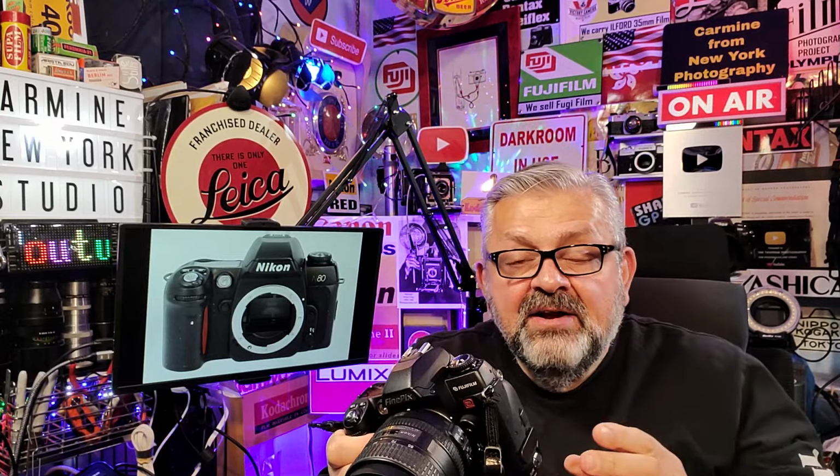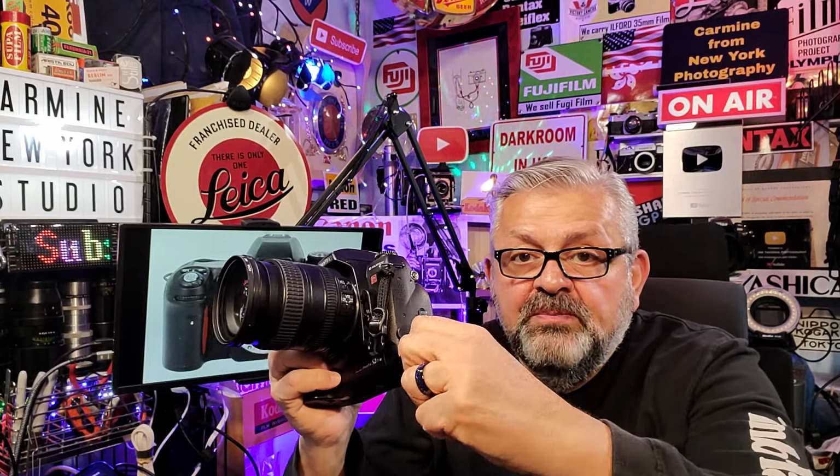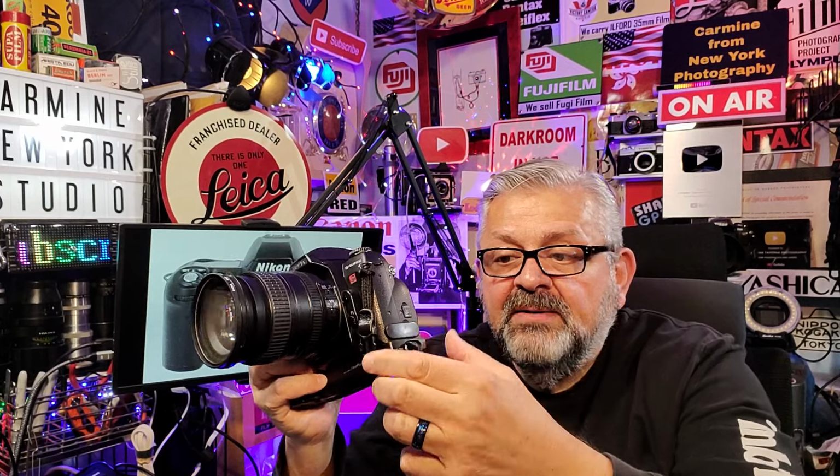Okay. Now, power source. This camera is very unusual. What do I mean? It takes 6 batteries, 2 different kinds. Over here, you have a battery tray. You unlock it, and there it is.